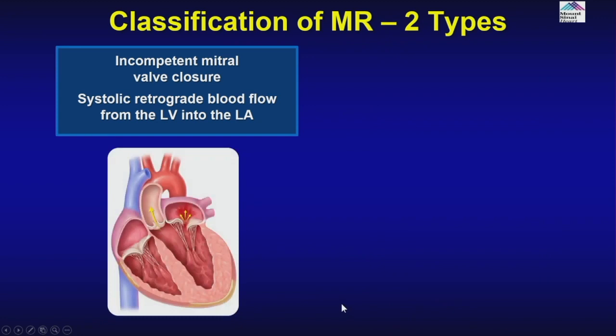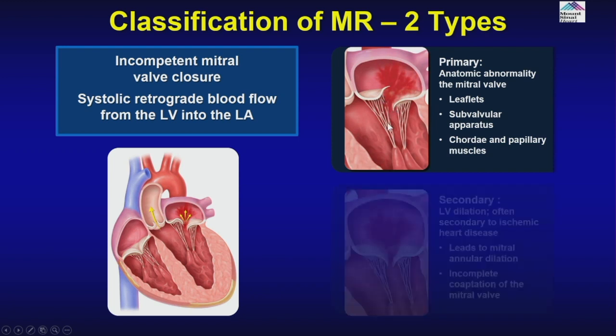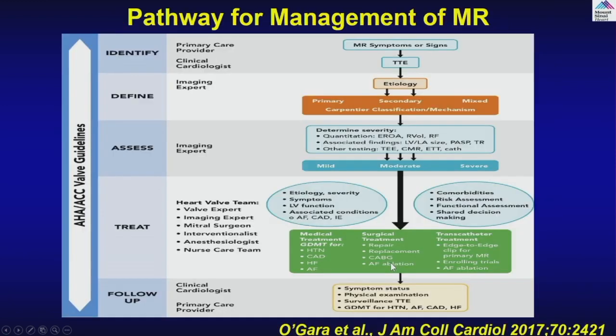So there are two classifications of mitral regurgitation. One is primary. Primary means there is something wrong with the anatomy of the valve, which is usually prolapse. But it could also be the subvalvular apparatus or a problem with the papillary muscle. What we mainly deal with is leaflet prolapse. And the second one is secondary. Here the leaflets are normal. In secondary MR, you have LV dilation for whatever reason, and that LV dilation gives rise to mitral regurgitation.